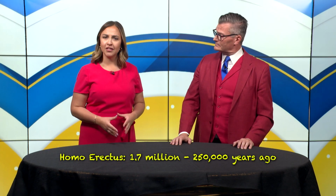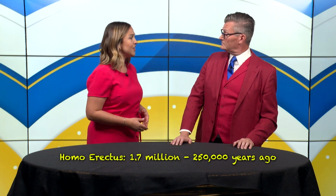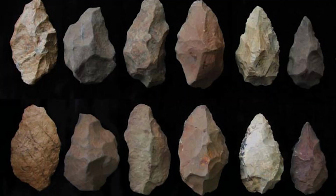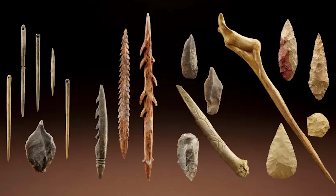Wow! Homo erectus walked the earth from around 1.7 million years ago to around 250,000 years ago. That's older than George Clooney. We don't see a whole lot of innovation with their technology. They kind of had an if it ain't broke, don't fix it mentality. Whereas when we show up, we're never really satisfied with how something functions. We always want to make it better. There's almost this ratcheting effect with our technology.